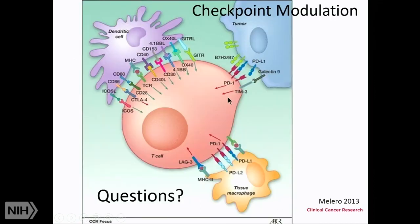So these are the checkpoints. So you've got a macrophage that shows things to a T cell. You've got dendritic cells that show things to a T cell. And you've got the tumor that shows things to a T cell. Anything that's got a red arrow is a checkpoint. And so we're learning how to block them sort of one by one.